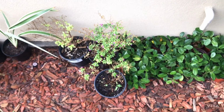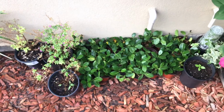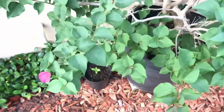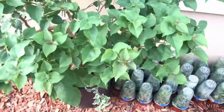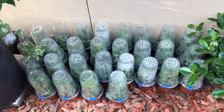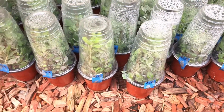I got some Mexican heather there. I'm actually not too proud of everything that's going on this side, but it's more like utility. I propagate stuff on this side. Got some Green Island ficus, some bougainvillea that I use to propagate as well. And I have a lot of Texas sage here that I'm growing.